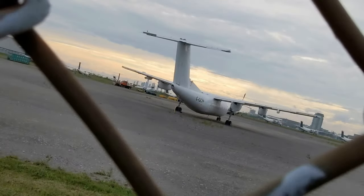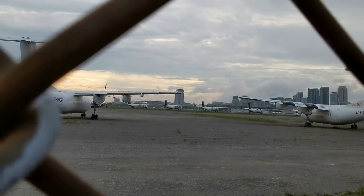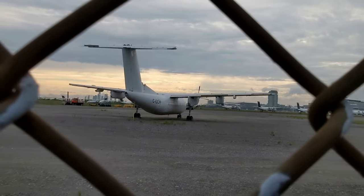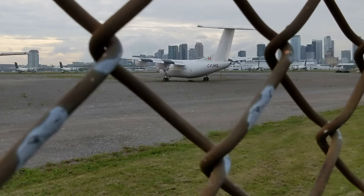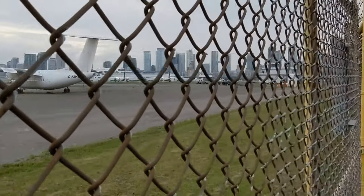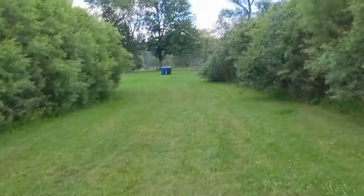I'm going to take my camera close to the fence and try to sneak out and see if you can see better. And here's another one. And basically that's all you have here. So let's move to the right and continue towards the dock.